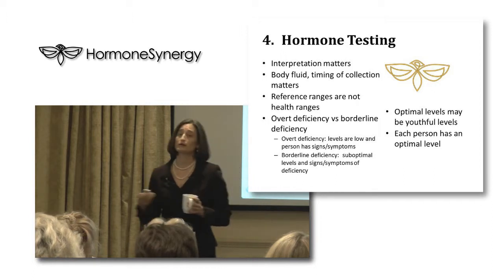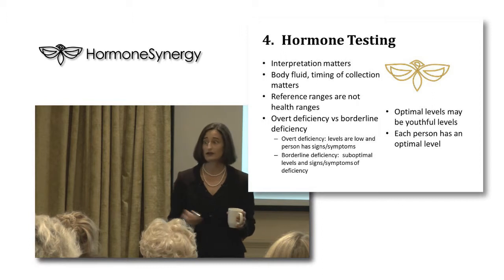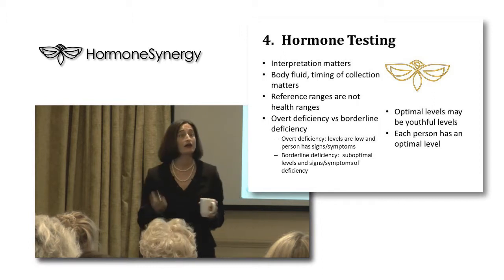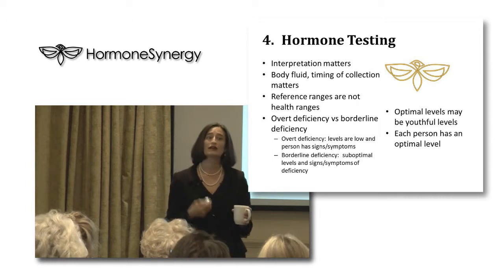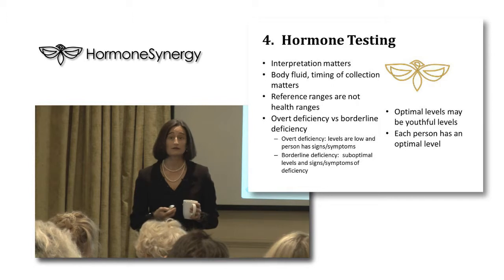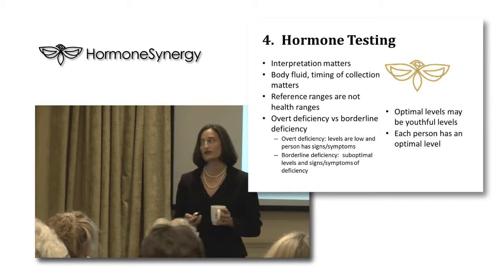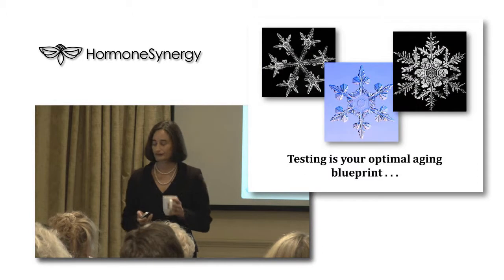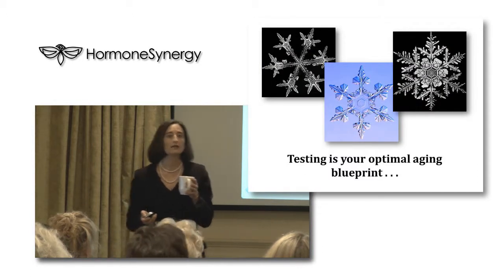So if you're looking at, for example, testosterone, some women have much higher levels than other women when they were younger. They tended to be driven, athletic, gravitated towards certain professions. When I'm dosing those women, I'm trying to get them back to who they are, not who everybody should be. So that's something to consider too. Some women are higher estrogen women. They feel better at a little higher estrogen level than other women. So testing is your optimal aging blueprint. It gives you some information.